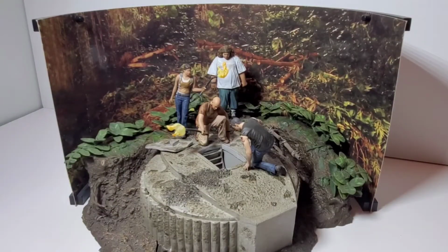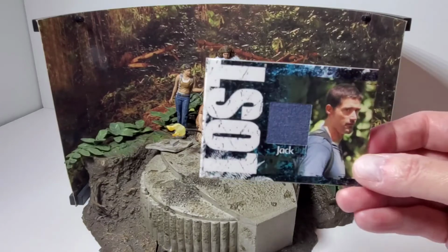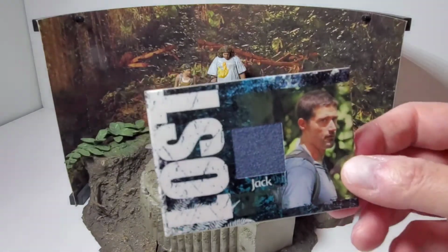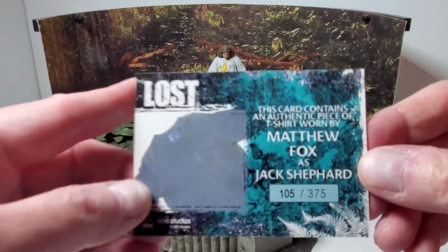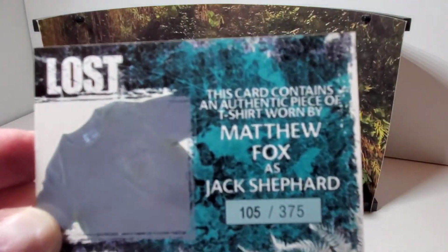And I also decided I should probably show you. I just found this. This was a lost card. They had, I guess, these lost cards that came out several years ago. And this one actually, Matthew Fox, that was the name of that actor.